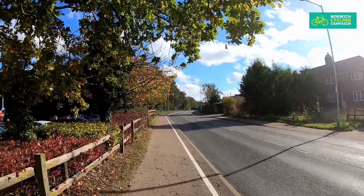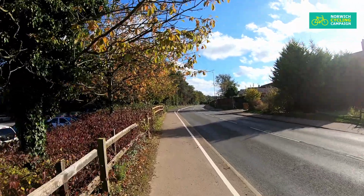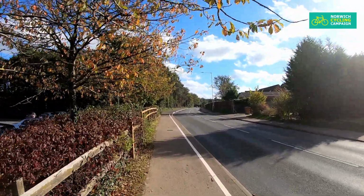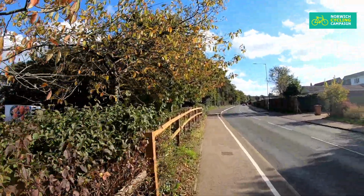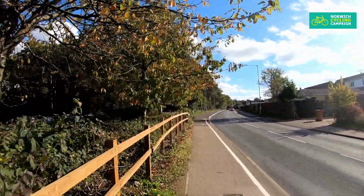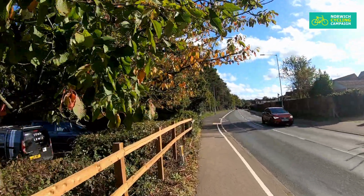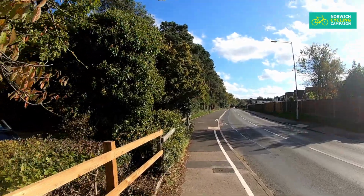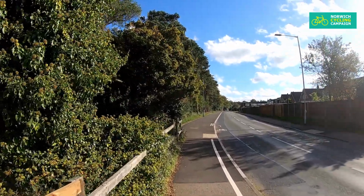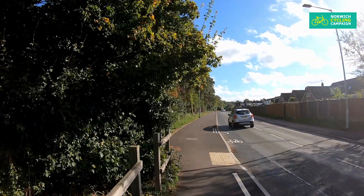Now, of course, and perhaps fairly obviously, most people who ride down here don't get off and push through this section. I mean, why would they? It's a cycle track. Why is it here? Well, apparently Norfolk County Council couldn't get the extra ground to build a slightly wider footpath. I suspect actually they didn't try very hard. To be fair, we have been told they're going to buy the extra land, but we'll see.